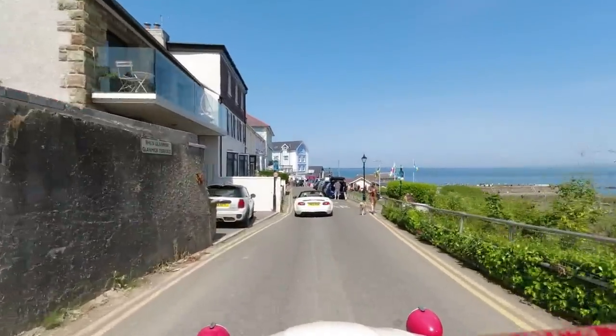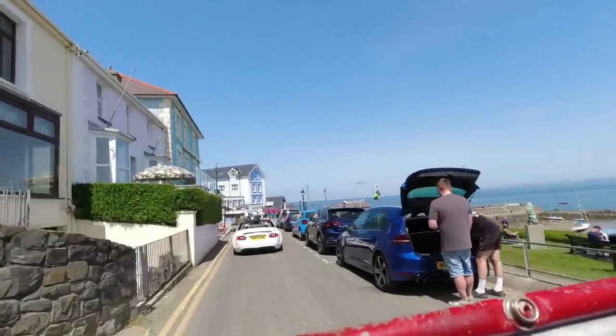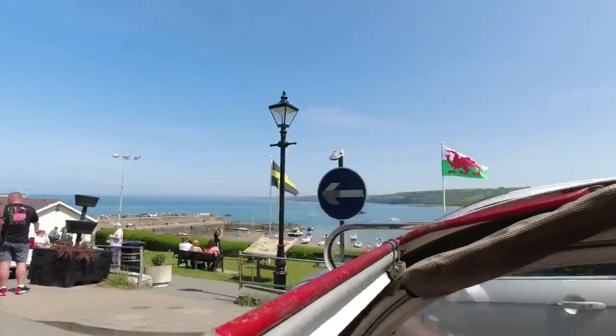Gosh, it's gone. Everybody's gone. They were coming down here for a scenic drive. I mean, it is very scenic. So here's what you could have missed. I thought you were doing spins, guys.